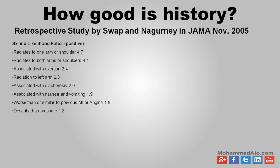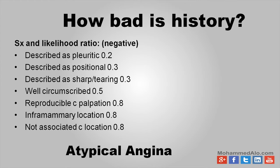They also took a look at how bad is history. If they describe their chest pain in one of these ways, then we know it's unlikely to be cardiac in nature. So pleuritic, positional, all those things we talked about before, if it's described as sharp and tearing, if it's well circumscribed, if it's like a 2 centimeter by 2 centimeter area right under their left nipple, then that's not likely to be a heart attack. If it's reproducible with palpation, if you can touch their chest or muscle or anywhere on their chest wall and make it happen, then it's not their heart. If it's inframammary, anything below the nipple line, highly unlikely to be a heart attack.